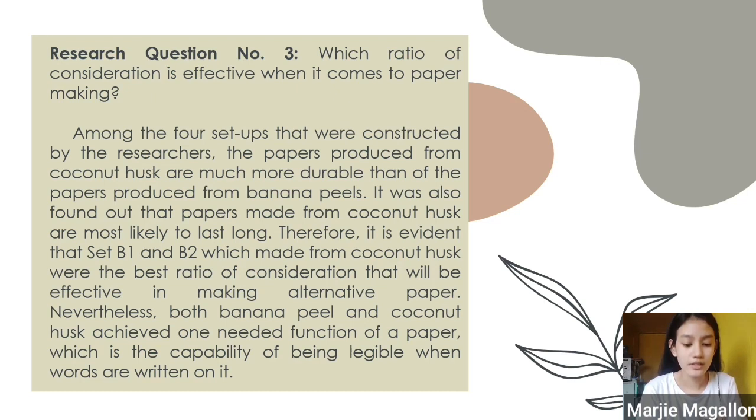In terms of biodegradability, set B1 has the fastest time because it only takes 4 days to be completely decomposed in natural soil. The weight of the paper sheet in set B1 is equal to 2 grams, which states that it is the lightest among the papers produced from other setups.